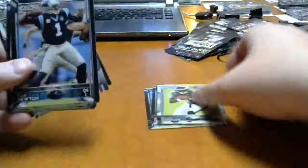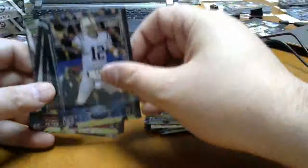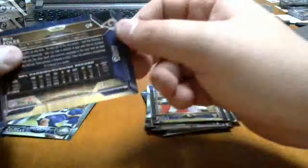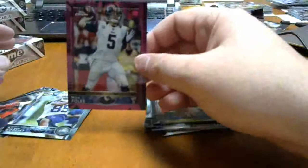Nelson Agholor, Cam Newton, Marqise Thomas, Tevin Coleman, super rookie, T.J. Clemens, Andrew Luck, Patrick Peterson, Carlos Williams, Lorenzo Maldon. Got a red coming up, Lamar Miller, Nick Foles, no, it's a pink, sorry, Nick Foles for the Rams, and that's numbered 143 of 399. 143 of 399 for the Rams. Nick Foles, pink refractor. Antoine Goodley, Jeremy Maclin, Jay Cutler. And that's box number 9.